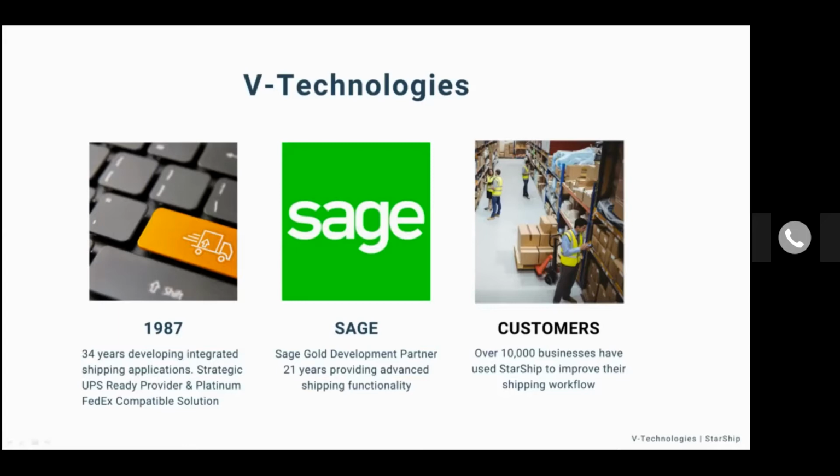So as you see here, we've actually been developing integrated shipping solutions since 1987, so 34 years now. The company is located in Connecticut, and everything we do is done in-house. So we're not outsourcing anything like support, development, QA. Again, it's all done in the office in Connecticut.